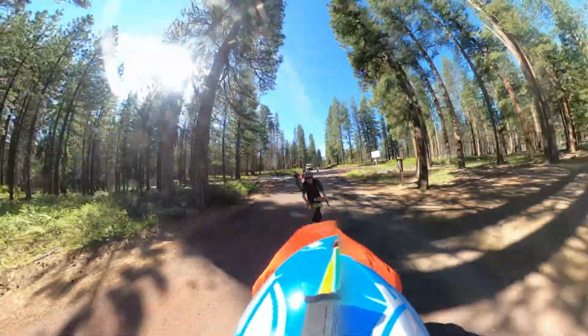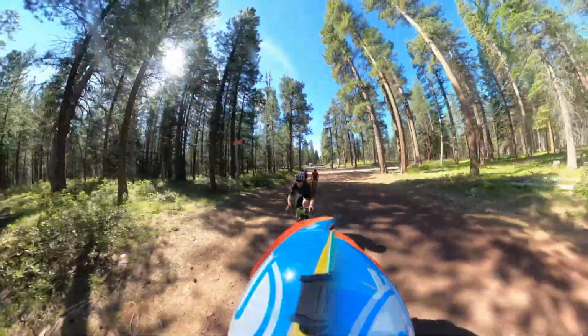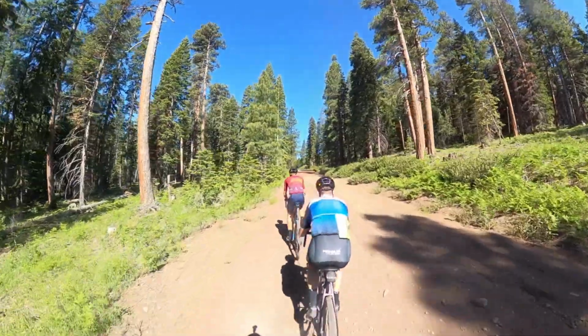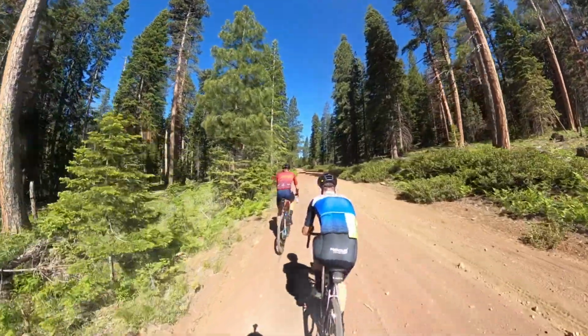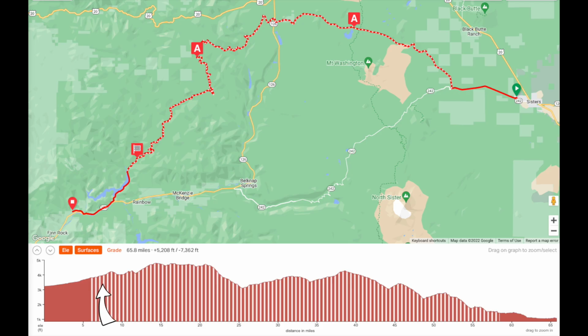I think they were back in the back of the group, not paying attention. I think they thought it was still neutral, but it wasn't. So we turned right onto the first bit of gravel and just kind of had as much room as we wanted on the road. And this is where we gradually started climbing up that first climb.